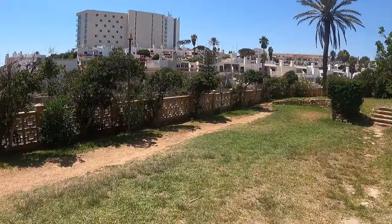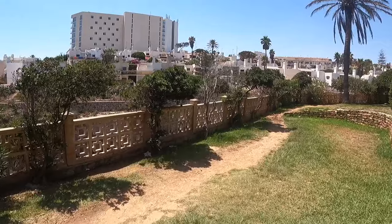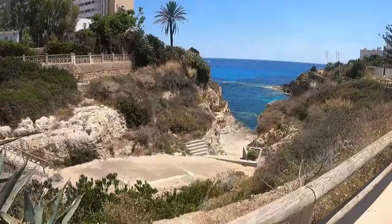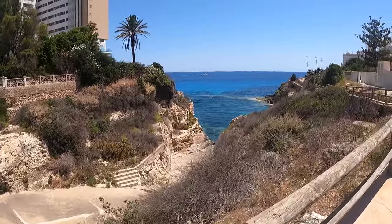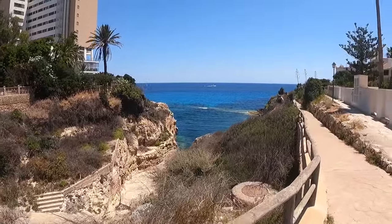Yeah, that drone really does a marvellous job, doesn't it? Especially when you're looking at things like the sea and different things like that. It brings everything to a different perspective, doesn't it? I do love coming on this walk, but it's a long walk. You need a good amount of time, energy and water, especially in this heat, to do this.